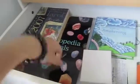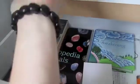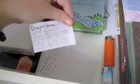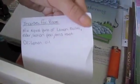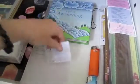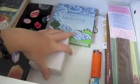Oh, and the bracelet I'm wearing is black obsidian. I don't really know how to pronounce it, but it's just a grounding crystal. These are just some information about different crystals, like the paper I got when I got my dragon stone. This is incense for Pisces, as like I said, I'm a Pisces, so I wrote that down from a book that my friend had, because luckily a lot of my friends are into this as well.